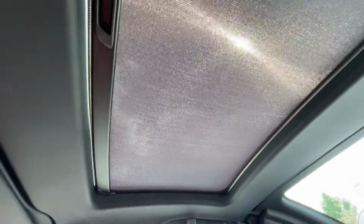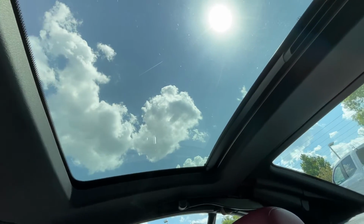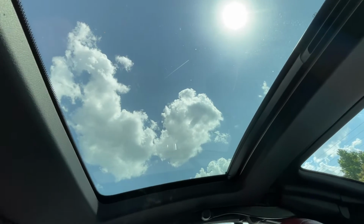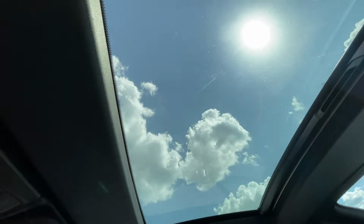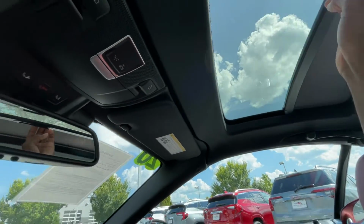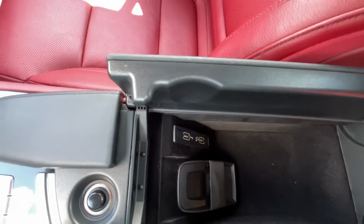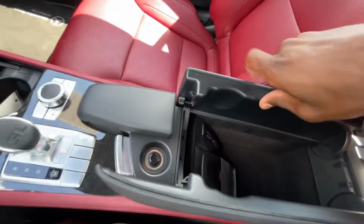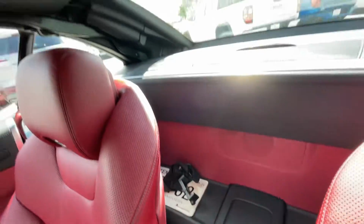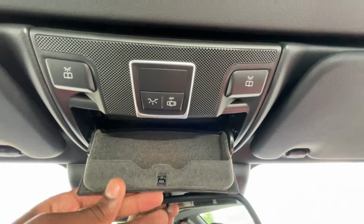Now here, push that back, and then you do have that roof available to you, which is nice to have that skylight there. And then center console cubby space, 2 USB-A ports, cigarette lighter there. Gonna take a quick look at everything else. Sunglasses holders here.